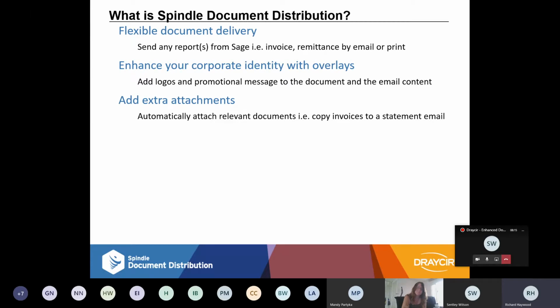So if you're sending out lots of statements at the end of the month, it has the ability to automatically grab copies of the invoices and send them in one go. So if I was to send Stentley a statement of his account at the end of this month, he would get an email from me, statement attached, and the 4 invoices that are overdue on that statement as well.